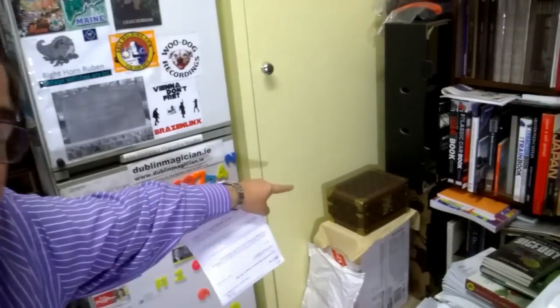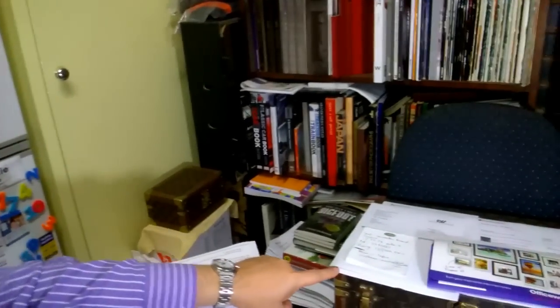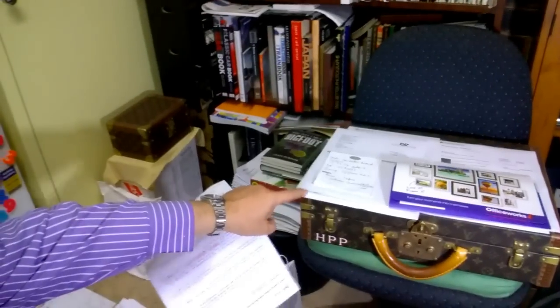Look around my room here. We've got my Louis Vuitton box. I've got my President briefcase there. I love quality goods. Luxury goods. So my advice to you, okay, get rid of the Audi.